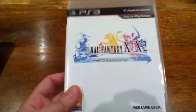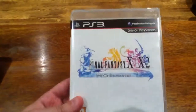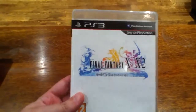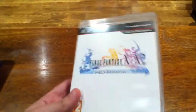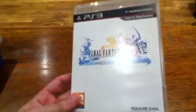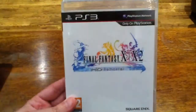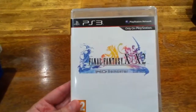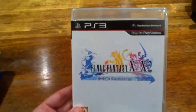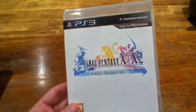And also on PS3 I got the Final Fantasy HD Remastered Edition for Final Fantasy X and X-2. I never really got into Final Fantasy X when it originally came out. I was more into Dark Chronicle, but one of my friends absolutely loves this game, and I've been watching videos of it via Twitch and YouTube, and I'm actually very impressed by how it looks. So I thought I'd give it another shot. And it was only around £20, so I thought that was a fairly decent deal.